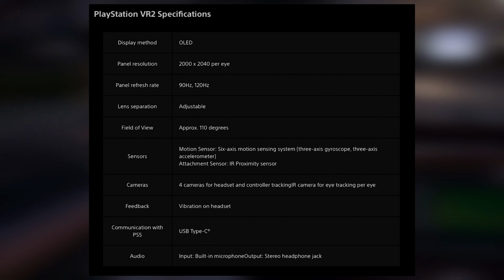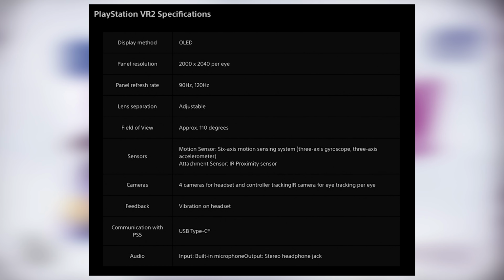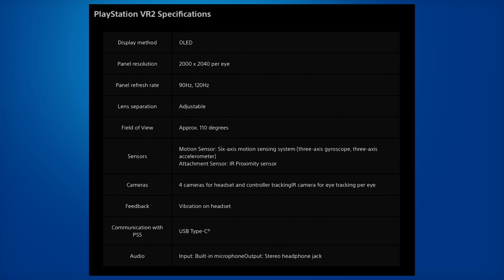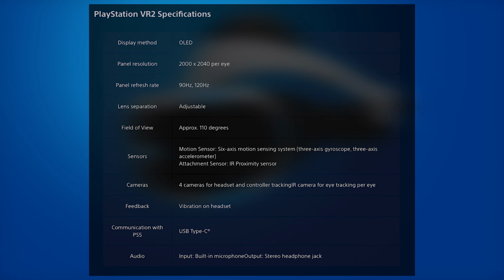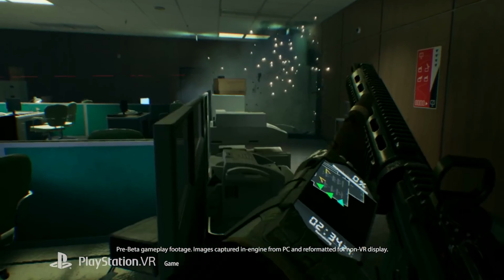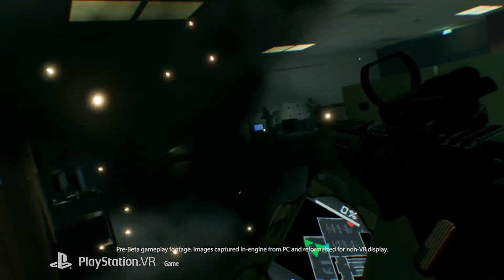Seriously impressive stuff. Alongside all of this, you can also expect a built-in microphone, a stereo headphone jack, and a single USB Type-C connector, which means there will only be one cord. They haven't officially revealed what the headset itself will look like, but spec-wise it's checking off all the enthusiast boxes.